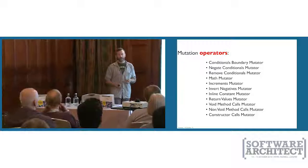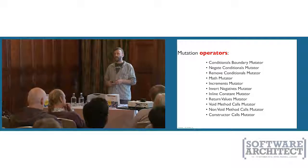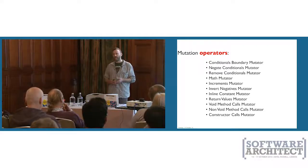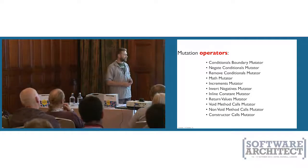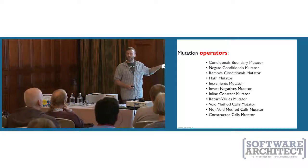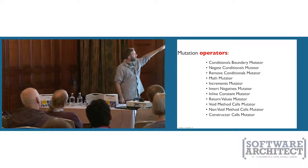PyTest itself ships with another 3 experimental mutators that Henry has decided are either too unstable or too time-consuming to ship without. But you can turn some on, you can turn some off, you can mix and match. So you can tune it yourself. But as you can see, it does an awful lot of things.